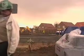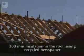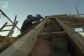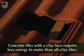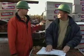The houses boast a range of features that make them energy efficient. Insulation, for instance, is three times that required in current building regulations. Where possible, the houses use materials that minimise their impact on the environment. The research and design of the houses has demanded a great deal of time and effort.